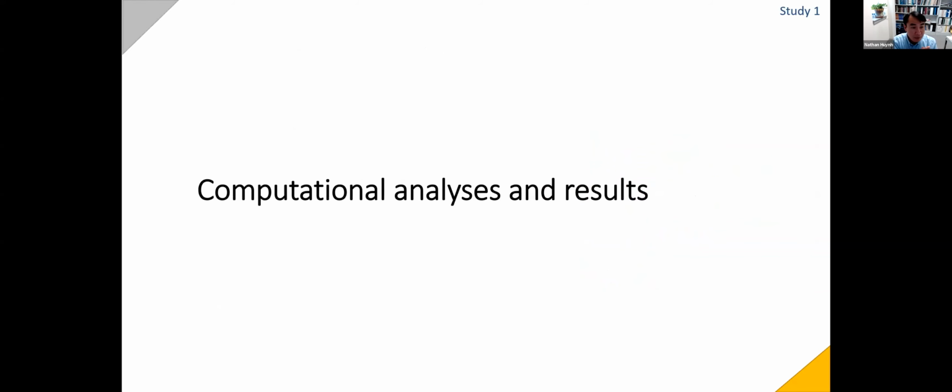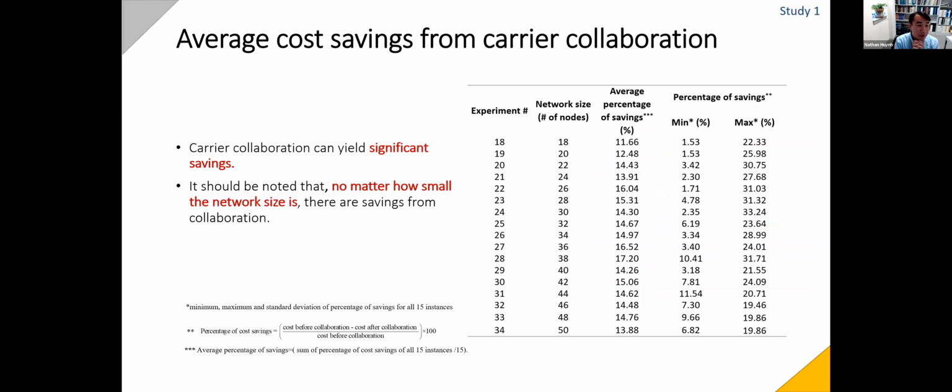Okay, so here are some results of our experiments. This is the first experiment. The first column shows you the experiment number. The second column shows you the network size. We tried to figure out, if we increase the network size, how does that impact the average savings? And as you glance down the third column, you see that the average saving doesn't really show any particular trend. So the point here is that as you increase the network size, it doesn't really impact the average saving.